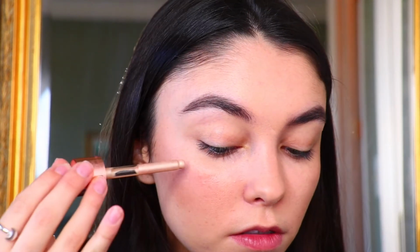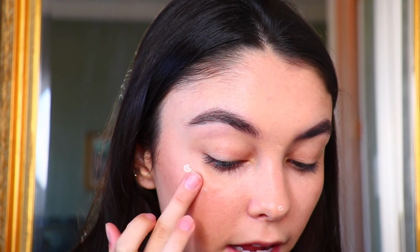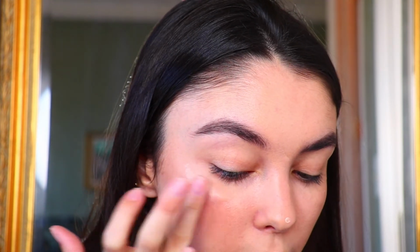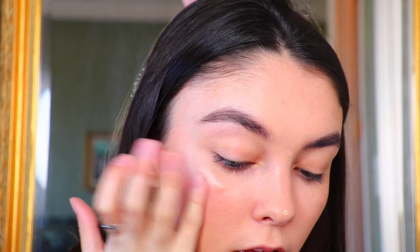What I'm going to do is just put 2 dots on my cheek, 1 dot on my nose, Cupid's bow, wherever you feel like you would like it. And to make it look the most natural, I would highly recommend using your fingers because it's going to melt that highlighter liquid into your skin.